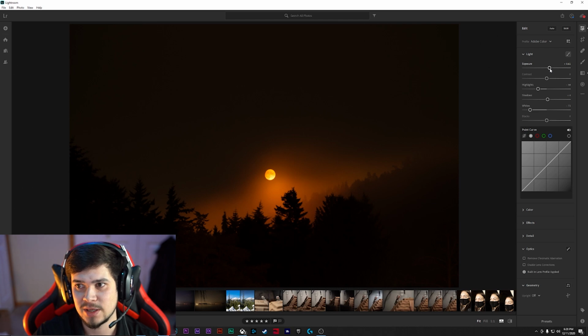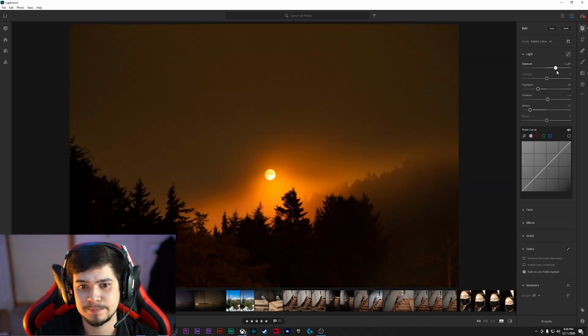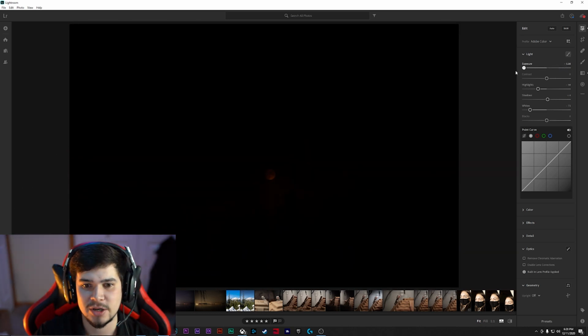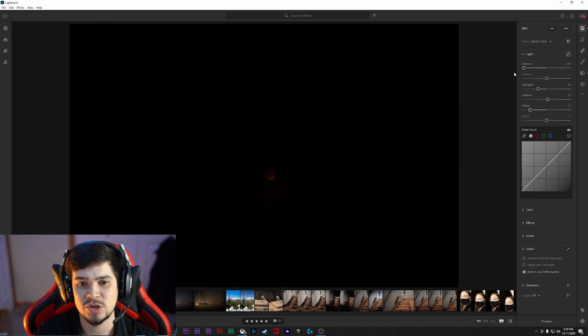Basically, the exposure is just the brightness of the actual photo. Too bright, everything gets blown out. Too dark, you can't see anything. So really making sure that you get that photo exposure just right is very vital to any photo that you will ever take. Especially when you're using a professional camera, like a DSLR, or even film cameras, you know.